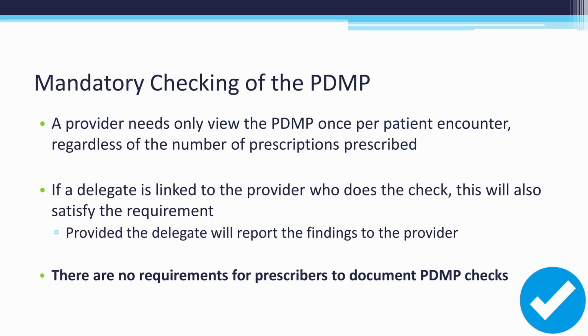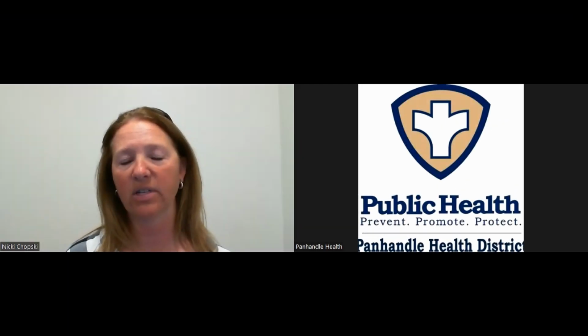On the next slide, we talk more about the PDMP requirements for mandatory checking. First of all, a provider only needs to view the PDMP one time per encounter, even if you're writing multiple prescriptions. If you have a delegate linked to you as a provider, their checking the PDMP will suffice for you checking the PDMP, as long as they do provide you with the information that was obtained from the PDMP when they did their check. The check can be done up to 5 days in advance.